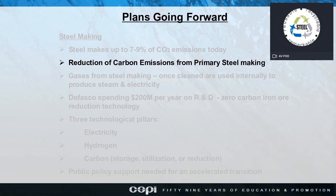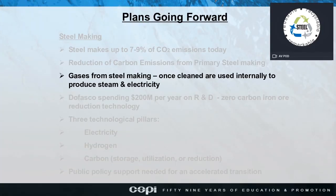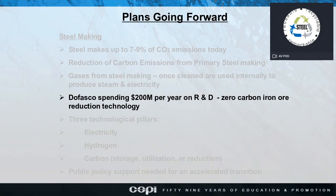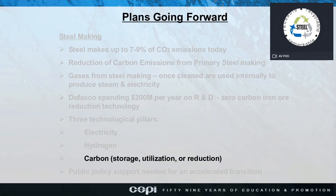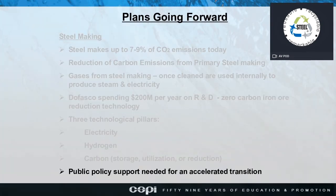We are looking to reduce our carbon emissions from primary steel making. The gases from steel making, once cleaned, are now used internally to produce steam and electricity. Dofasco, who is one of our partners up here, spends about $200 million per year on research and development. Their stated goal is zero carbon iron ore reduction technology, so by the year 2050, they will be carbon neutral. They have 3 technological pillars: one is electricity, one is hydrogen, and one is carbon, storing it, utilizing it, or reducing it. However, regardless of what they do, public policy support is needed for an accelerated transition. And I'll explain that on my last slide that's coming up in a few minutes.